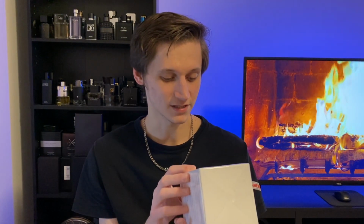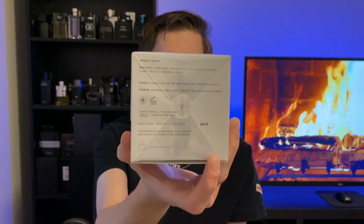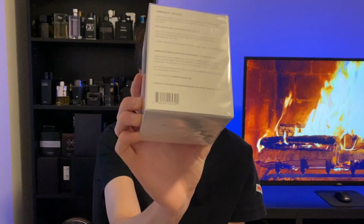Now on this side, you do have 3 notes listed by Commodity. We have Haitian Vetiver, Patchouli, which I love patchouli, and then Vintage Jasmine. So I hope this one smells good. I'm so excited. But on the bottom, of course, you have your batch code right there to authenticate your product and see when your product was produced. And that's pretty much it for the packaging. On the back, that is your barcode right there and some ingredients.